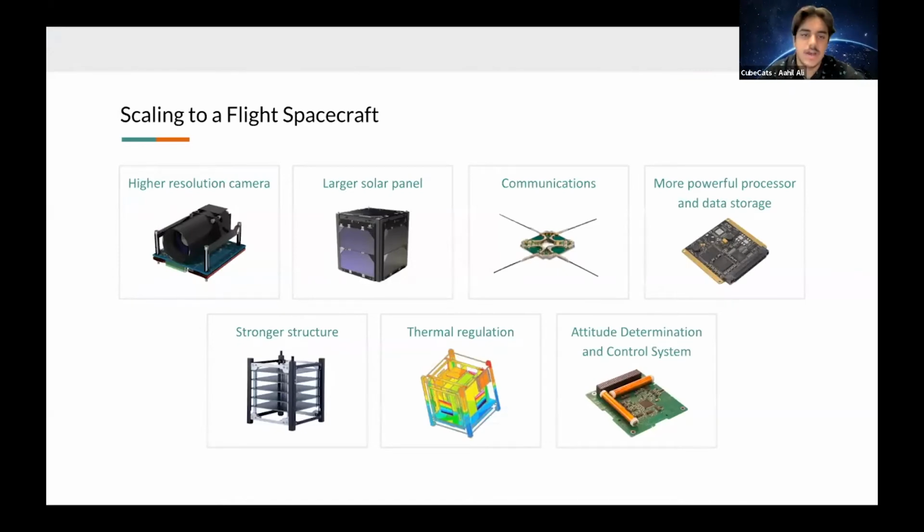For a flight spacecraft, many features would need to be upgraded. First, we would need a stronger camera capable of taking clear pictures from more than 400 kilometers away. Our Raspberry Pi camera has a pixel size of 1.12 micrometers by 1.12 micrometers, while satellites such as NASA's Landsat take pictures at a 15 meter by 15 meter resolution. We would also need a larger solar panel as our CubeSat currently relies upon a battery which would be difficult to recharge in space. From our power budget, we calculated that our solar panel would need to be at least 27 times as large as the one we were provided in order for our CubeSat to be self-sufficient.